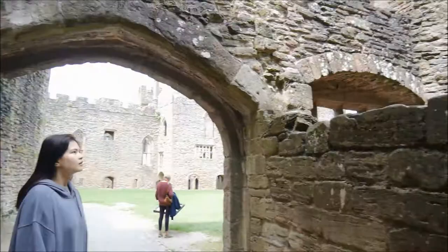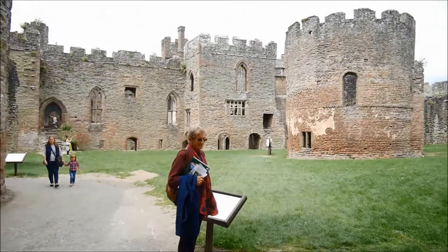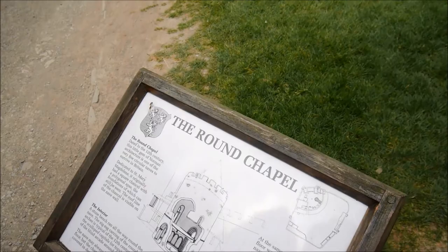Hello. Hi. Don't get too close, please. What's this? The round chapel. So we're going in now. Let's go into the round chapel and see what it's like inside. Yay!